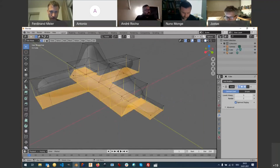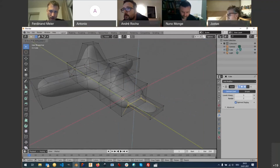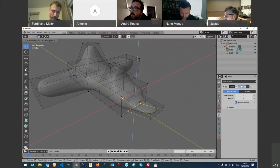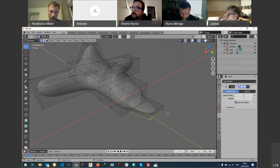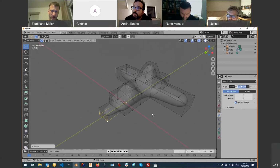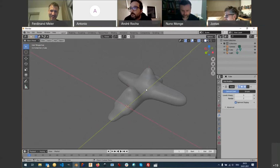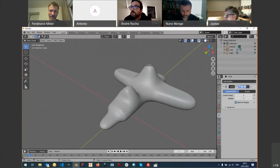Maybe it doesn't fly. Maybe I don't like that it has this funny thing here, so I could select those 2 vertices and move them down a little bit. As always, there's like 10 ways of doing this. I got used to G, Z, and now I only move them up or down. And we do the same with those here. G, Z. Yeah, it's an ugly airplane. It's a ship. Okay.